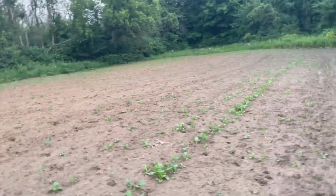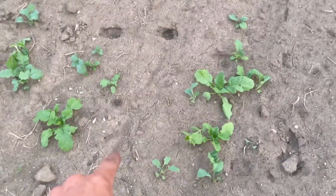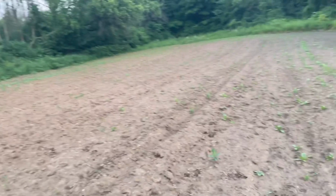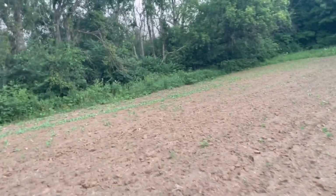You can see right here is one section I did drag. You can see where it's a little bit thicker. And I can still see the lines a little bit from the drag, and the furrow is gone, where there's one furrow from the disc here and one furrow from the disc right over here where it's a little thinner. And I remember I did drag along the edge there, and look at how thick it is along the edge.